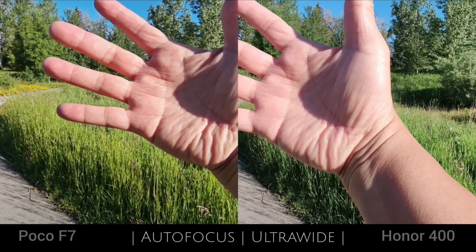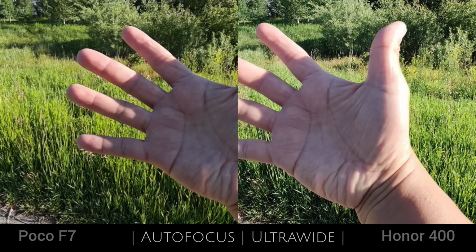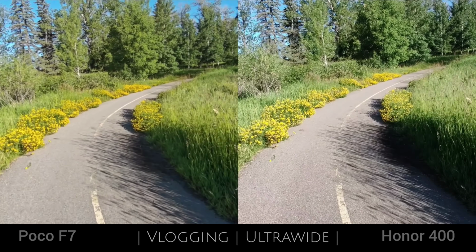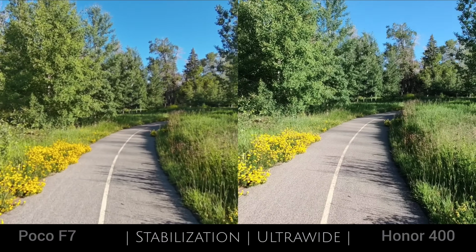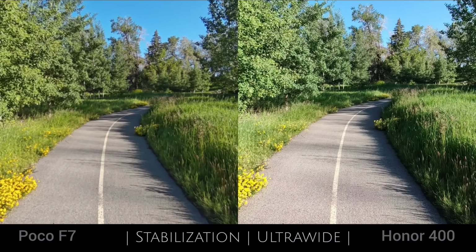Let's check the autofocus. And this is vlogging test with human subject in frame. Let's check the video stabilization. Alright, I'm ending this video because we're switching to the main sensor.